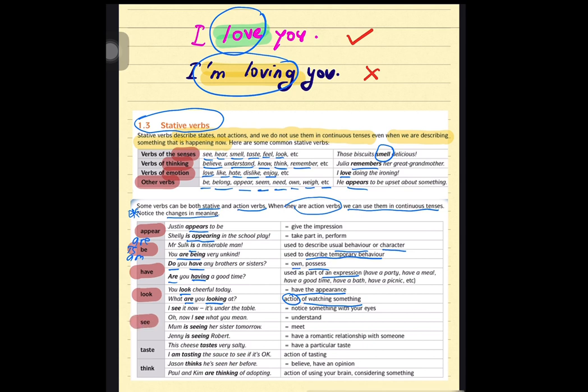Next, we have see. Okay, see, example. I see it now. It's under the table. So it means that you notice something with your eyes. You see. Oh, now I see what you mean. Okay, I see here means you understand.